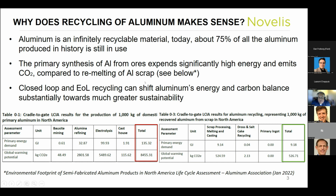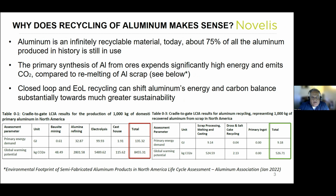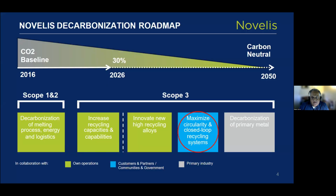And then, of course, on the primary side, you have the alumina turning into aluminum by electrolysis. That involves energy as well, but also it has a lot of emissions in terms of CO2 because we use carbon anode, graphite cathode. So there is the reaction that leads to CO2 emission. So that's where the recycling makes a lot of sense. And last point, again, we heard already about closed loop and end of life recycling. We really believe both of those are going to be helping the aluminum to greater sustainability. And I'll spend a little bit more time on that, talking about it.